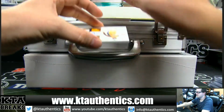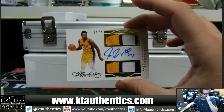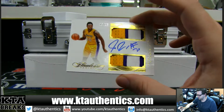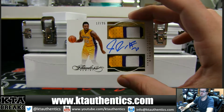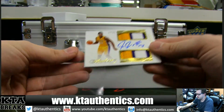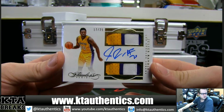That's nice. 17 of 25 for the Los Angeles Lakers and Jerry T. 1-2-3 color. That is Julius Randle for the Los Angeles Lakers, dual patch autograph. Dual patch autograph, 17 of 25.